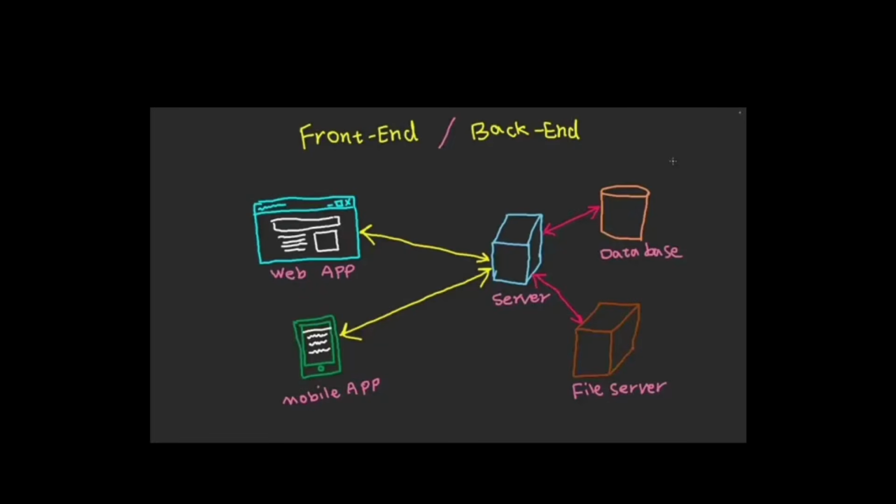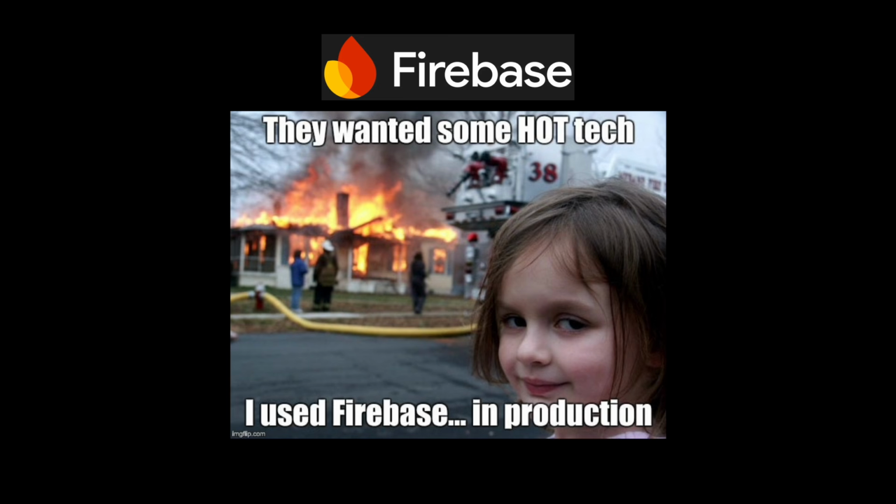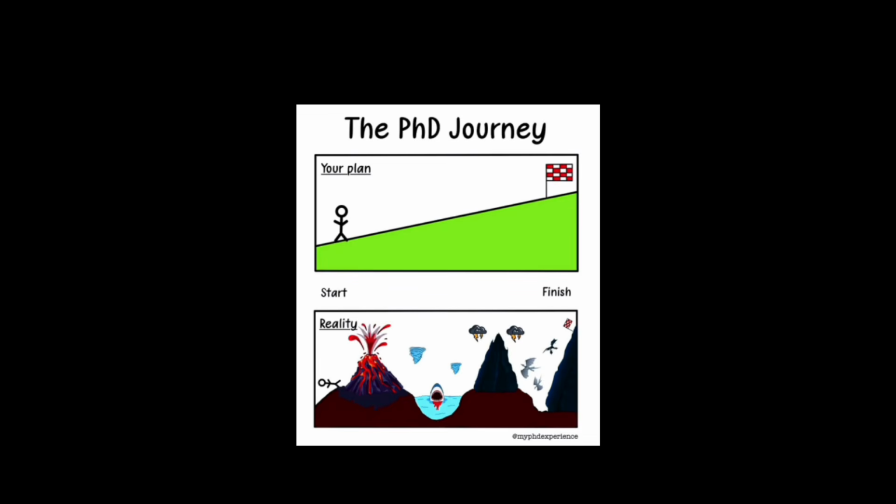Building an app is simple. You hook up a backend as a service and pray your credit card doesn't melt. You choose Firebase and your relational data gets trapped in a giant nested JSON hellhole that requires a PhD in NoSQL just to query a user profile.